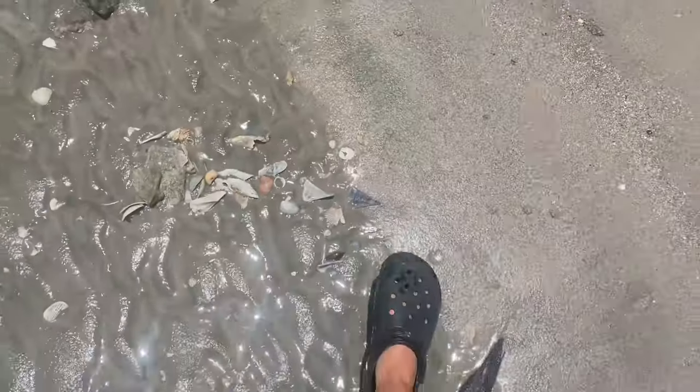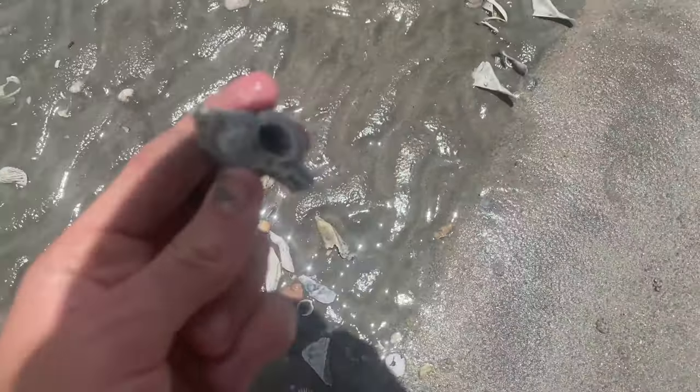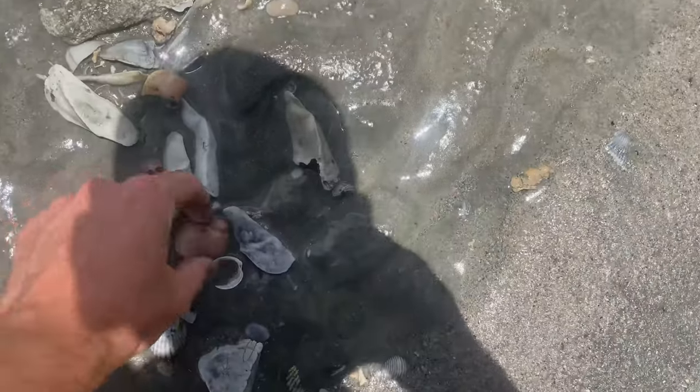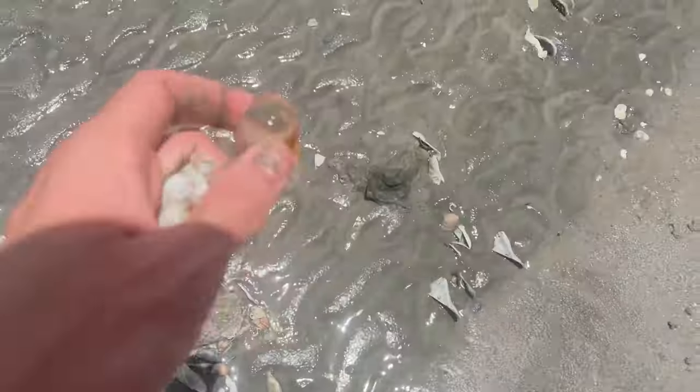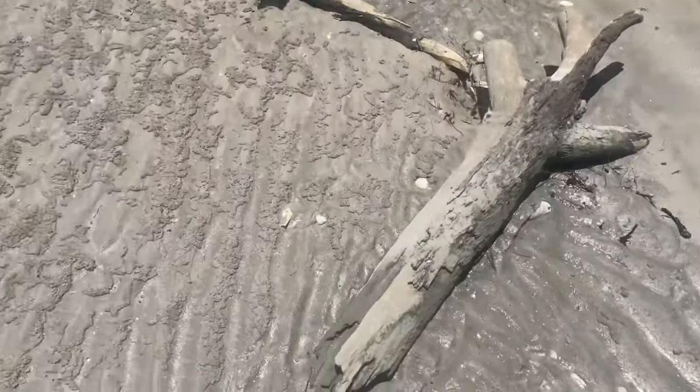See, there's another big one. That one's actually real. Oh, whoa, a murex. Nice. Pretty beat up, but it's got nice color. Second murex of the day. That one actually surprised me. I didn't even notice it. Sweet as. All right, let's keep moving.